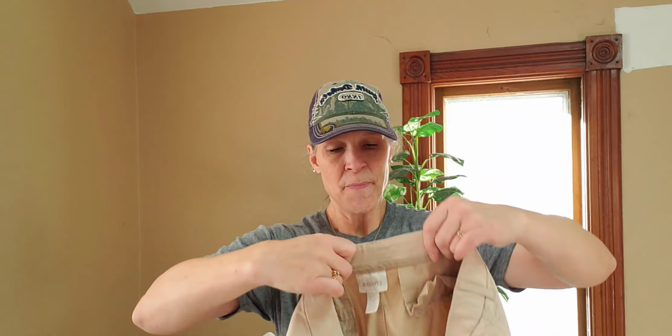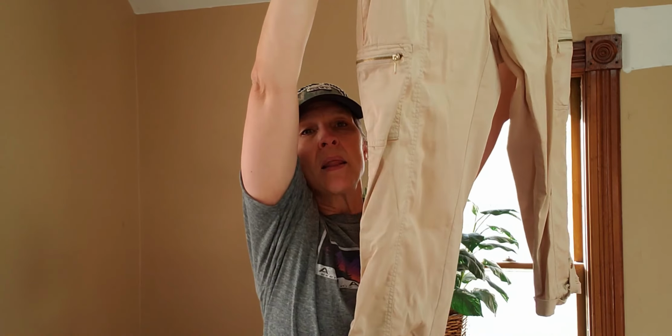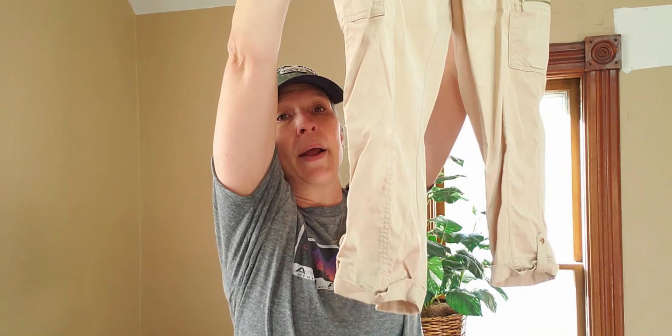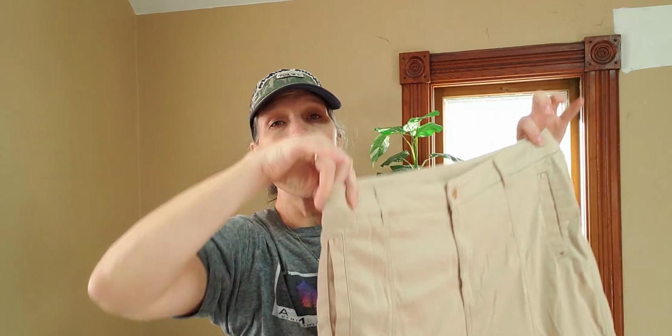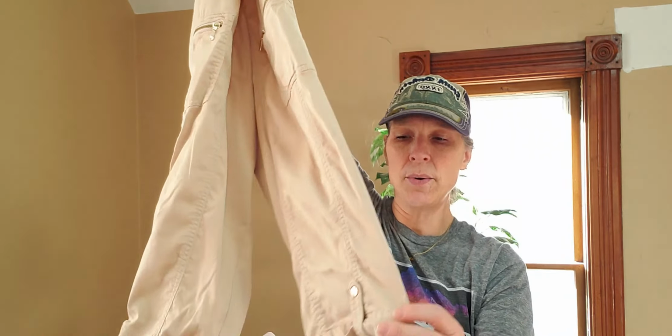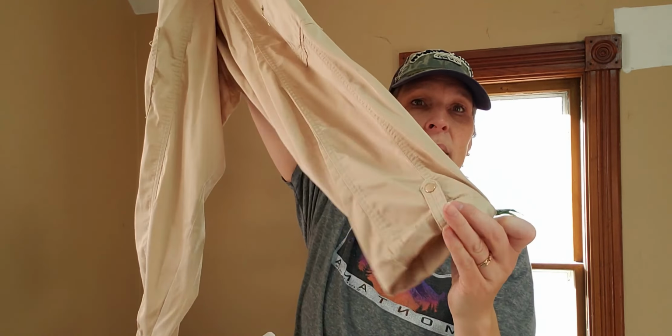Okay, Chico's. This is a size 2.5. These are really cute crop pants. Like I told you, I'm already wanting to source for spring and summer. I know that we are heading into winter, but I'm already thinking about that. These are in excellent condition, and they're cargo, and they have this great cuff on the bottom. Really cute pair of pants for after the first of the year.